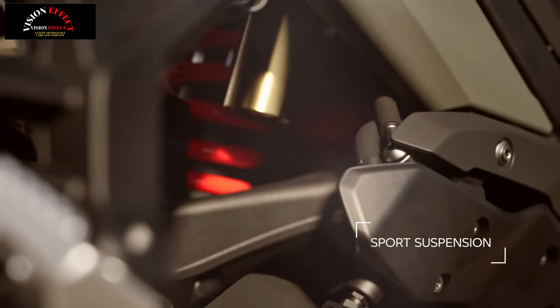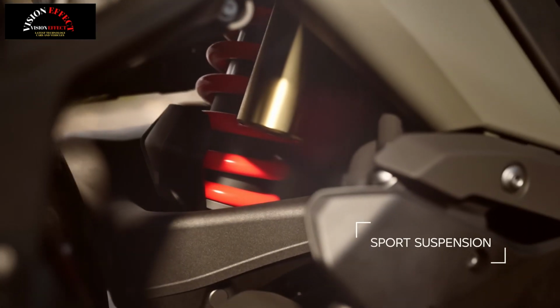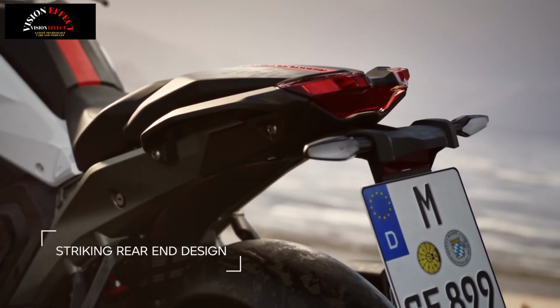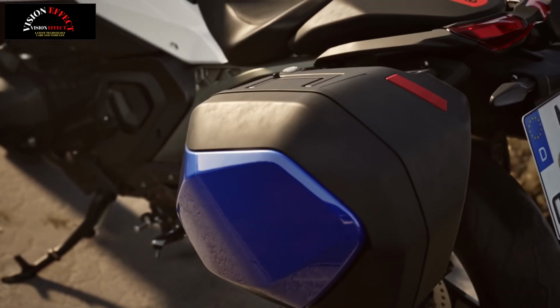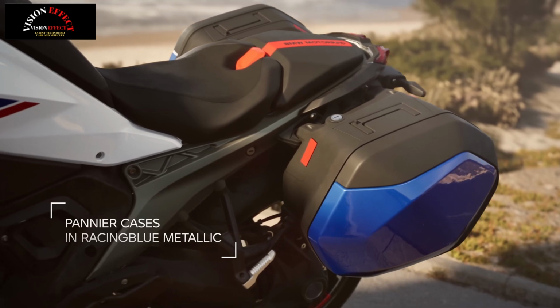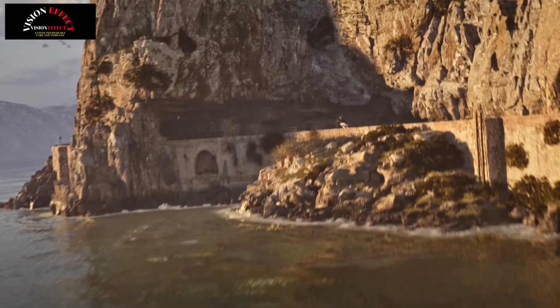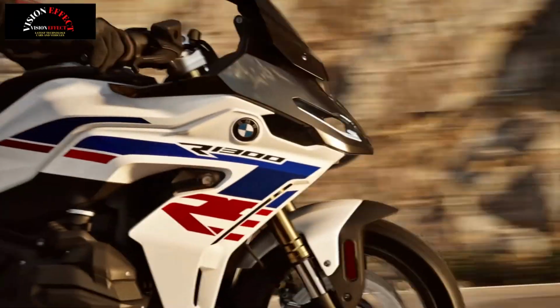In addition to its more aggressive, sportier design, equipment features such as the performance variant with sport suspension, short hand levers, milled and adjustable footrests, DTC shift, 2 additional sports displays, sport seat, engine spoiler and sports tires allow customers to further increase the dynamic potential of the motorcycle.